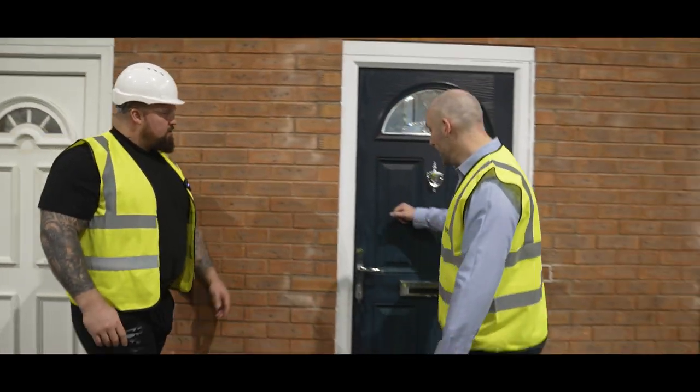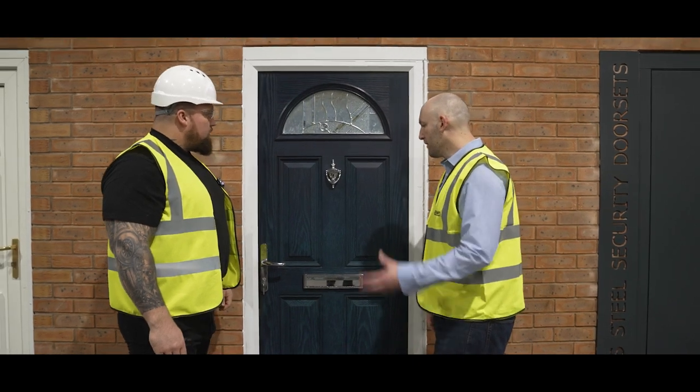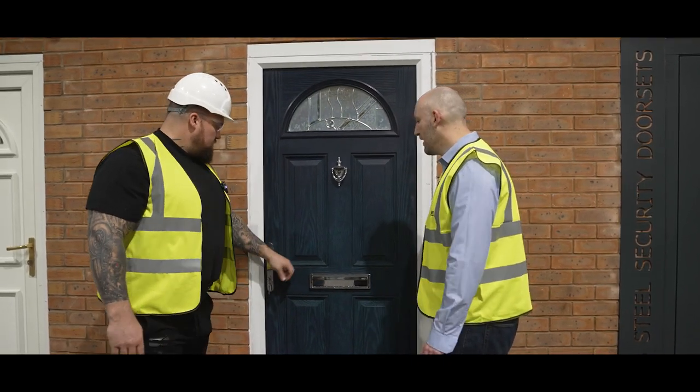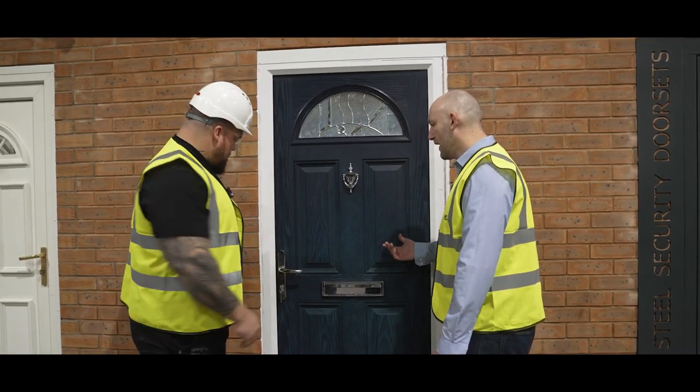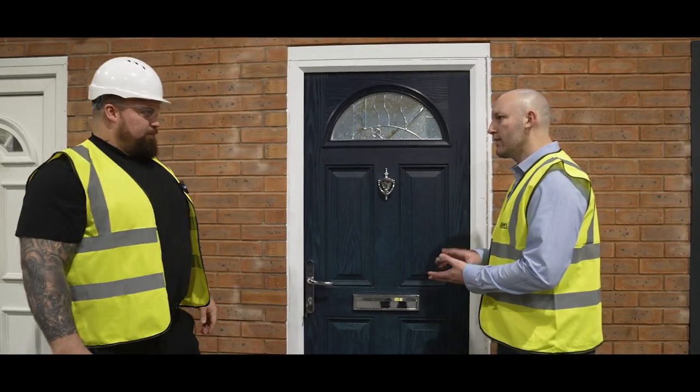This is a composite door, so the next step up from your UPVC doors. It's become very popular over the last 10 years. So composite makeup: plastics, GRP, fiberglass.